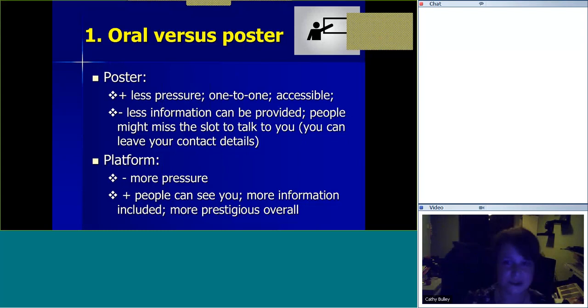You can usually include a little bit more information in them. And generally, it's considered more prestigious because there are fewer opportunities. There are fewer platform presentations than there are poster spaces.